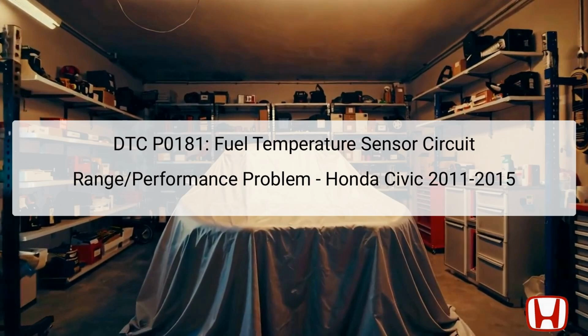The DTC P0181 indicates a fuel temperature sensor circuit range or performance issue specific to the Honda Civic models from 2011 to 2015. This error relates to discrepancies in the fuel temperature sensor readings, which are essential for optimal engine performance and efficiency. The fuel temperature sensor is located in the fuel return line, close to the fuel tank.